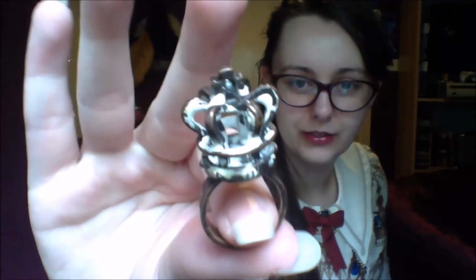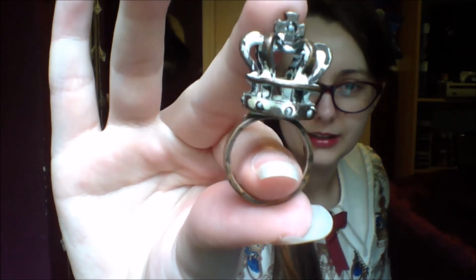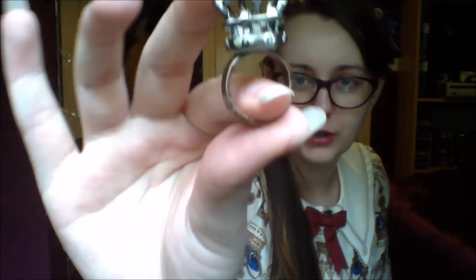So let me start with the smallest ones, and I think these are the stuff that started this whole haul, because I thought, hang on, I got a dress with crowns on but hardly any crown jewellery. So I went on and decided to look for stuff. First of which is this really lovely crown ring that I got off Mercari, I believe.